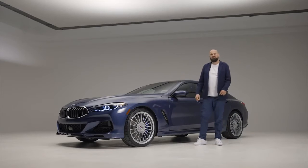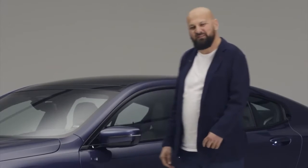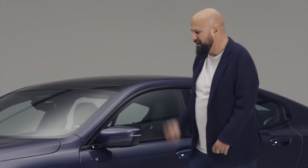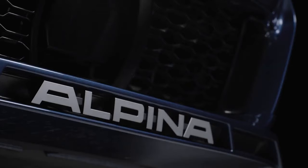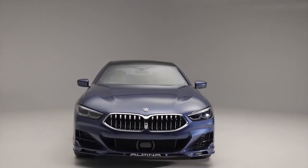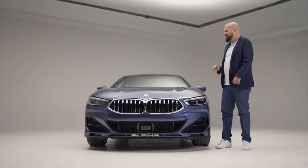What an automobile. Powerful, elegant, a true Alpina, and a real Gran Coupe. Let's check out the details. The B8 has a very powerful front, and every single detail about it was aerodynamically optimized, up to the floating Alpina letters down here. Everything was also tested in the BMW wind tunnel with wind speeds of up to 300 kilometers per hour. Now, let's see what's hiding inside though.